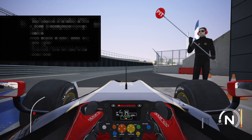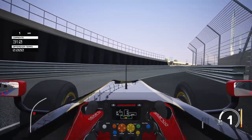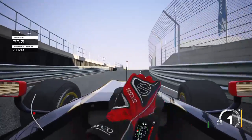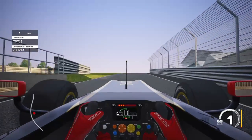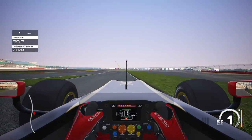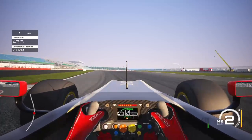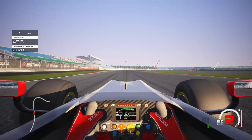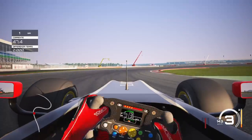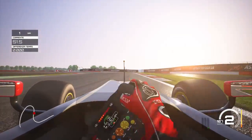So guys, we are back. I'm gonna do a quick session with the Formula 1 or 2 or 3 or whatever it's called, just to learn a bit of the track and see what type of... I haven't used it for a long time. I want to see what goes where and just have a general impression of the track.